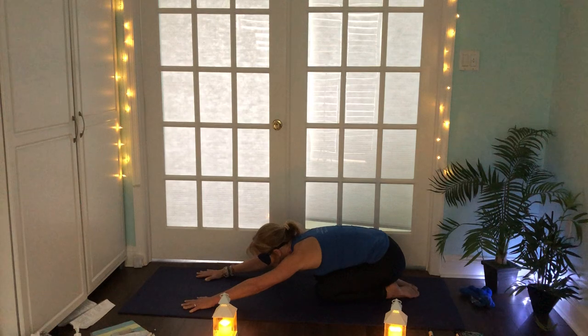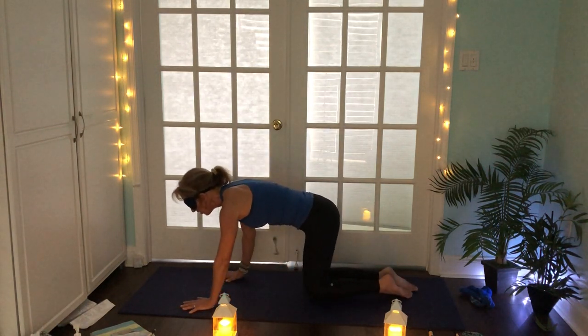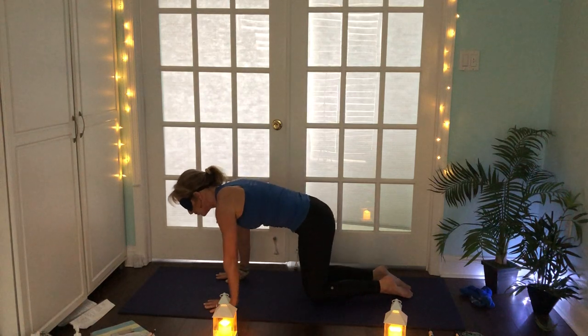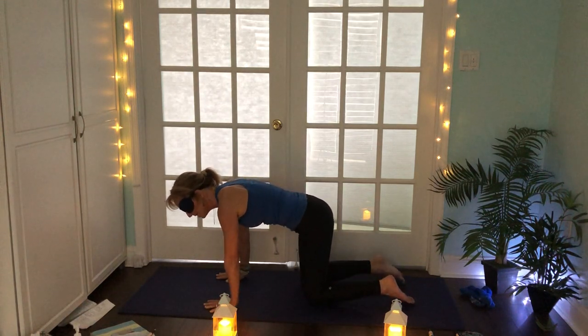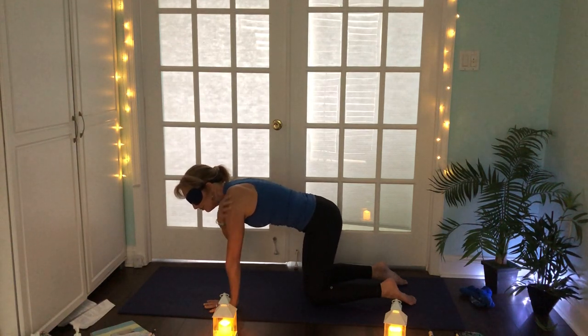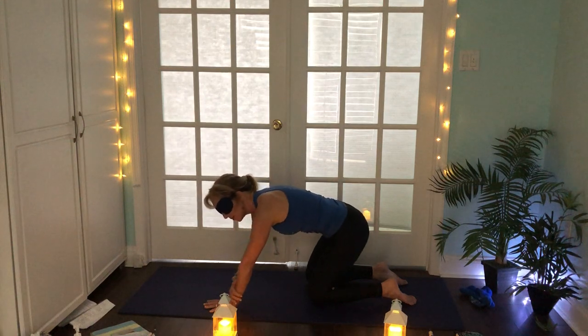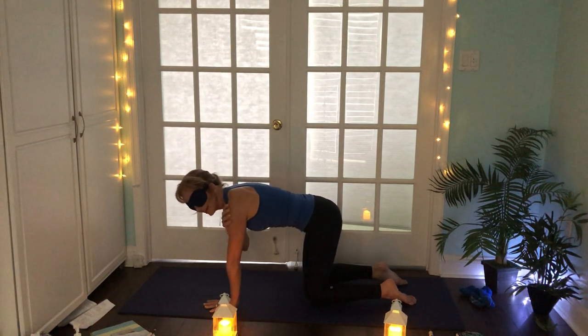Let's walk the hands just a tiny bit closer. Rise up and feel our way to what would be all fours. Knees underneath the hips, hands underneath the shoulders. If it's helpful to you, you can take your right hand, feel for your left shoulder, elbow, and wrist, and imagine those joints are stacked. You'll be able to tell if you're way far away. So just sense, again, process, not perfection.